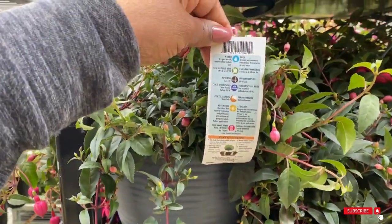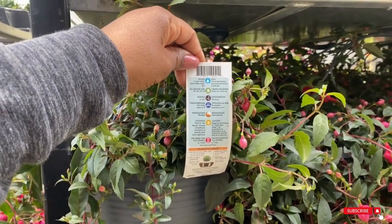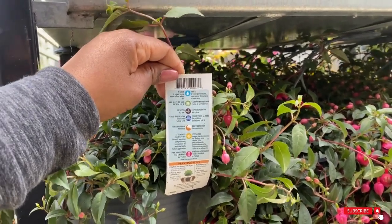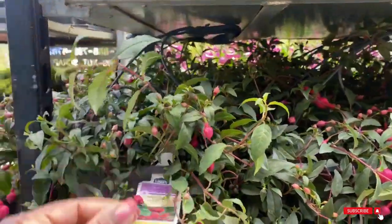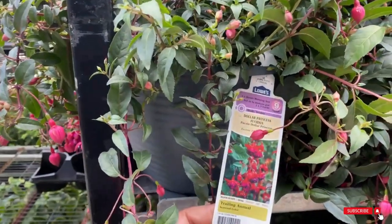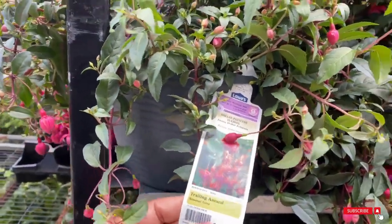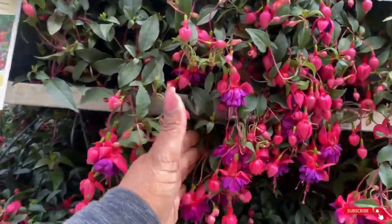So the mature size is 18 inches high and 18 inches wide. You want to space it 12 to 18 inches apart. It is an all zone plant, non-hardy below 32 Fahrenheit, and you want to fertilize her monthly. Oh yes, and it does like 1 to 3 hours of morning sun. But you know how that goes, guys, when it's a shade plant. Now you have to be careful with that. Okay, but isn't it beautiful?